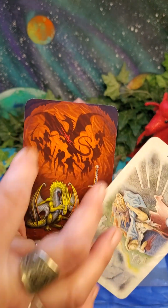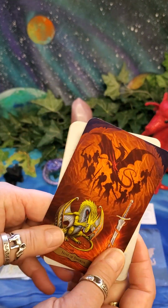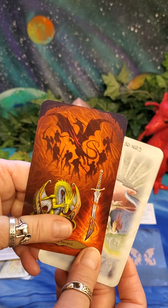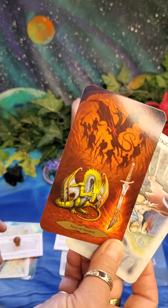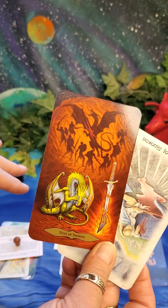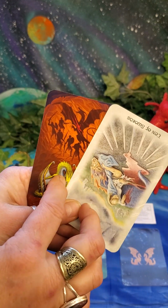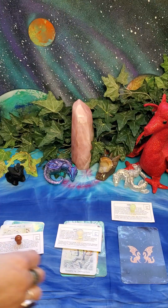This is not about being a victim. This card right here, this is not about being a victim. This is about reliving the past over and over again. You're bringing that into your current moment. Stop it. Learn from it. Move on. You're not a victim. And then the light comes in.